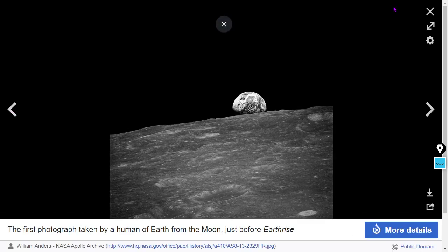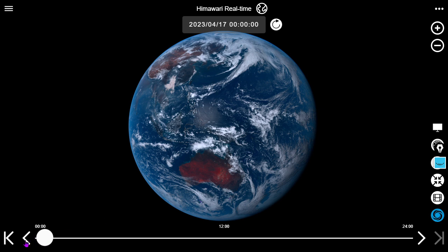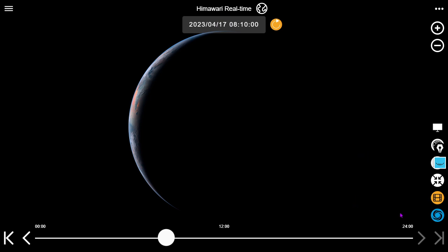They didn't have Adobe Photoshop in 1968. That was taken on Christmas Eve. Another place you can share with your favorite flat earthers would be the Himawari 8. This will make them mad too. Here's the latest image. It's pretty dark on that side of the planet, but there's a great image from the Himawari 8. Yeah, it's a photograph of the planet. Isn't that amazing?